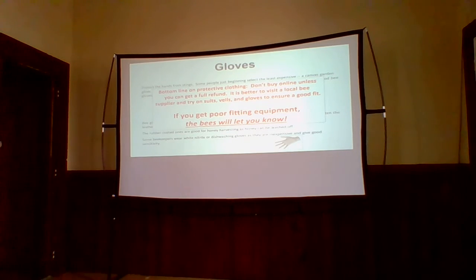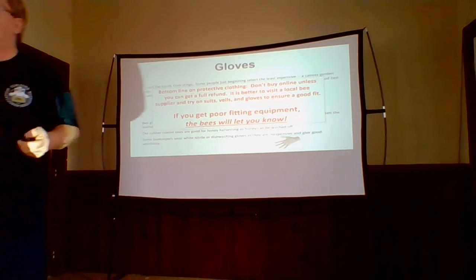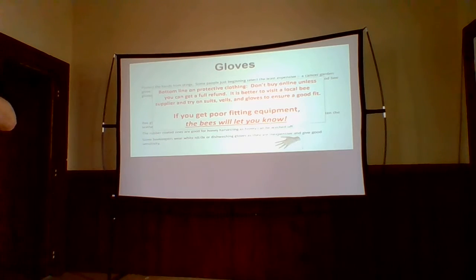Dadant, D-A-D-A-N-T. They're a national supplier. They just happen to have a local office right over there in Paris, Texas. If you want to go to a Man Lake, a true Man Lake store, they've got one in Marshall. That's a little further drive east, but you can go there too. The equipment TBS carries is Man Lake equipment.